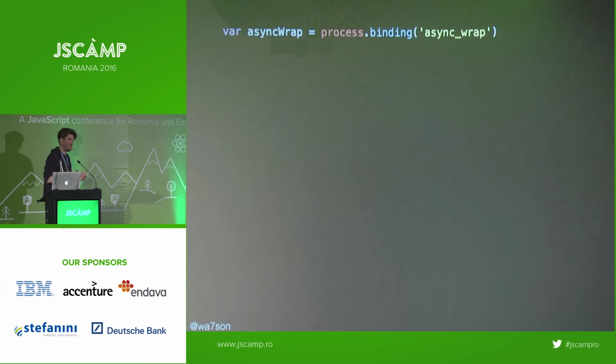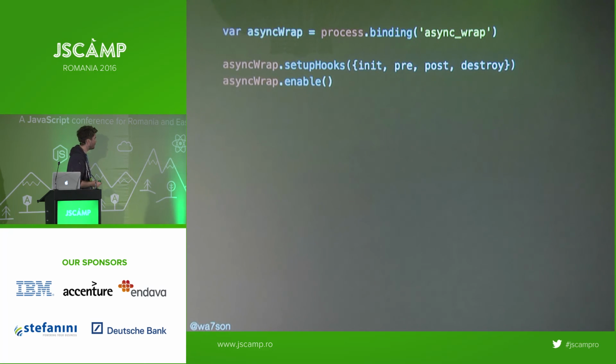So we have to do it the way that Node itself binds to C. We have to use process.binding, and you can actually bind to any C code that you have, and we're binding to the async_wrap module, and we get back a JavaScript object. And we can do stuff with this JavaScript object. So one of the things we can do is we can set up some hooks. There are 4 hooks: init, pre, post, and destroy.